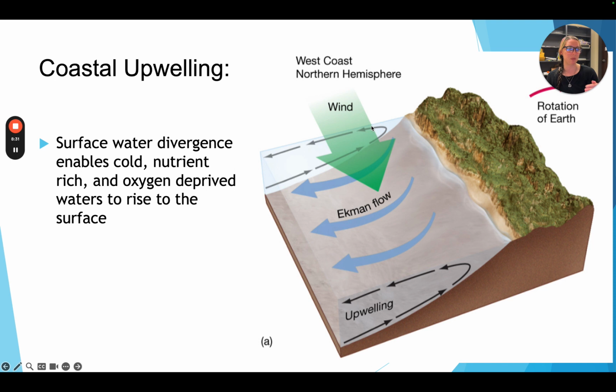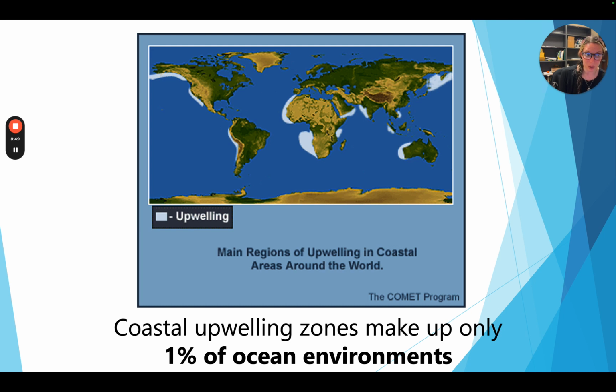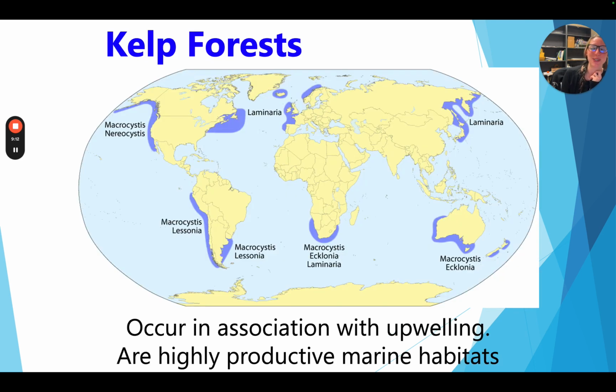So this nicely reintroduces this idea of Ekman transport. So if you have your winds coming down the coastline, your Ekman flow or Ekman transport would be away from the coast, and upwelling would occur to replace the water that's being sort of taken away. And the reason that this is important, and if we look at coastal upwelling zones, it really only makes up about 1% of ocean environments, but these upwelling zones support a very, very rich and very, very important ecosystem that's right in our backyard. Give this video a pause and think about which ecosystem I might mention in the next slide. Think about it. And if you thought kelp forests, you were super, super right.